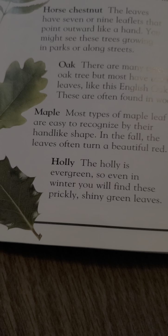This is super fun. Okay, we're going to read The Secret Life of Trees. And their squirrel friends, too. The Secret Life of Trees, written by Chiara Chevallier.